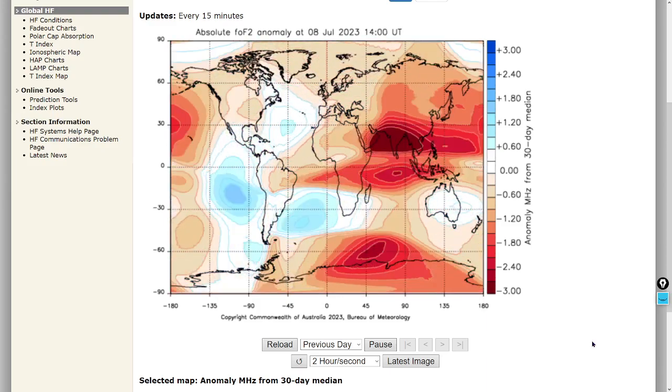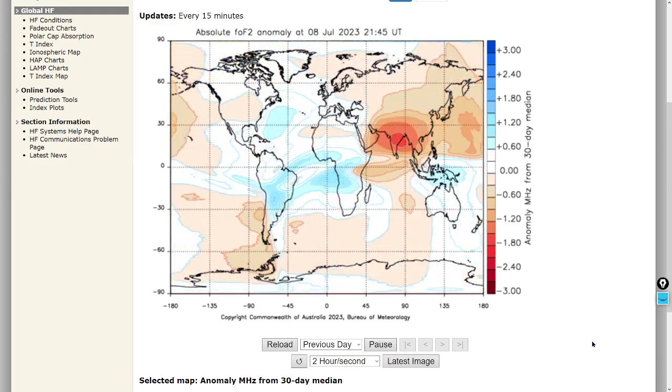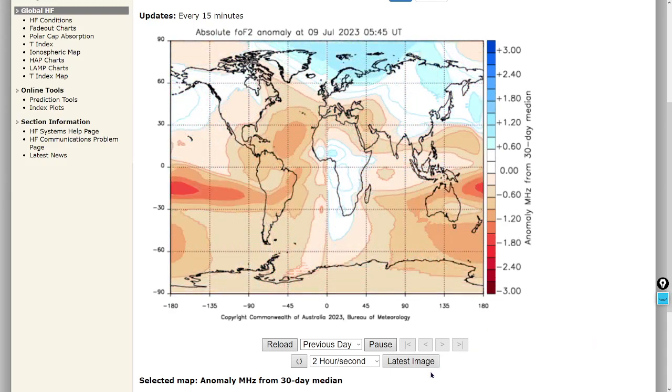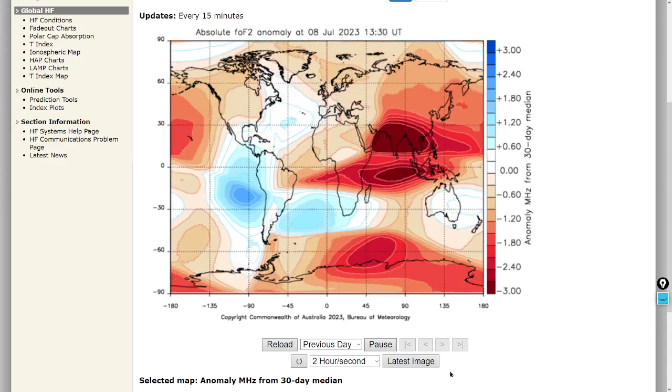Remember, folks, correlation does not necessarily mean causation. It doesn't make it any less important in terms of predictive value. So here is the anomaly in the F ionosphere. That's anomaly in megahertz from the 30-day median.